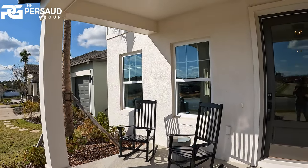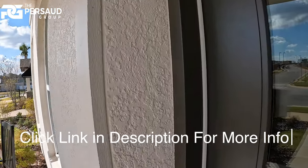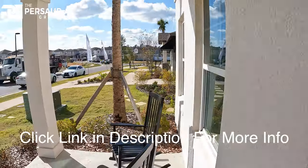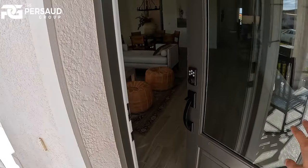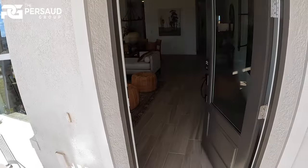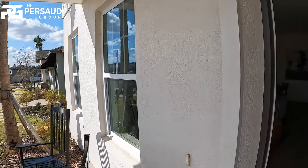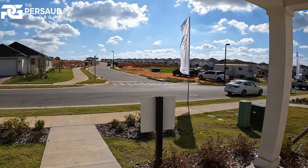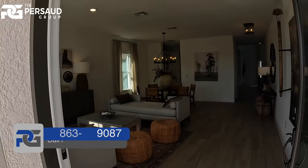But guys, this is actually in Minneola, Florida. If you guys are familiar with Minneola, Florida, you know that it's just a few minutes away from Clermont. Still really good price points. You see this neighborhood is completely developing currently, and they offer this beautiful model. Let's get into all the details.